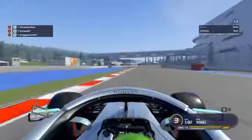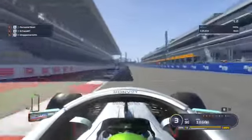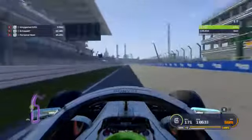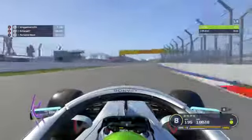But anyway, we're in the Mercedes now. We're gonna have about maybe 1 or 2 attempts in the Mercedes, and see how fast we can go in the almighty V6 turbo Mercedes, of course.